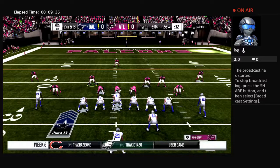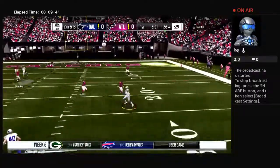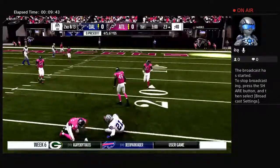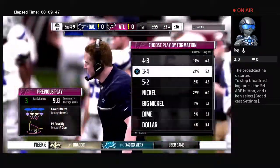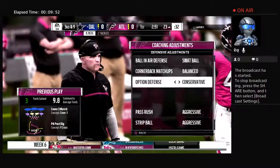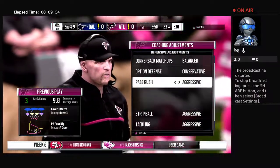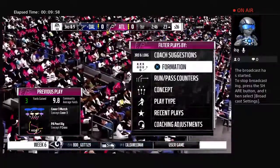Here's 2nd and 13. A 2nd down throw for Prescott. A dump off to Elliott. And he'll go down here right around the 23-yard line. It'll be a 3-yard gain, and that's going to lead to a 3rd down. Everyone's got to be able to catch the football. Doesn't matter what position you play, but if you're on offense, be aware a ball may come your way.